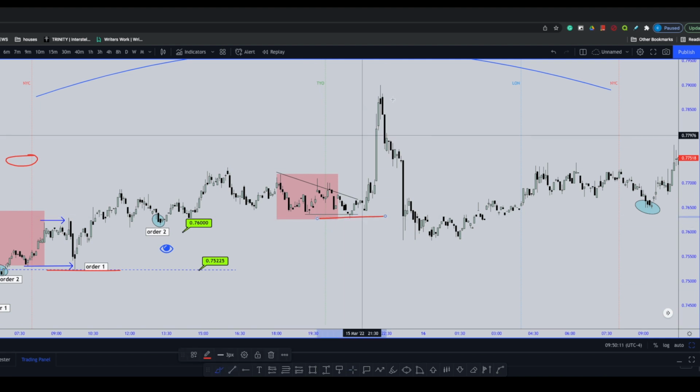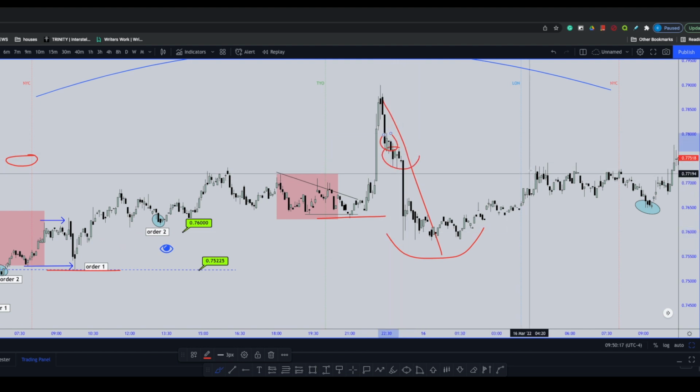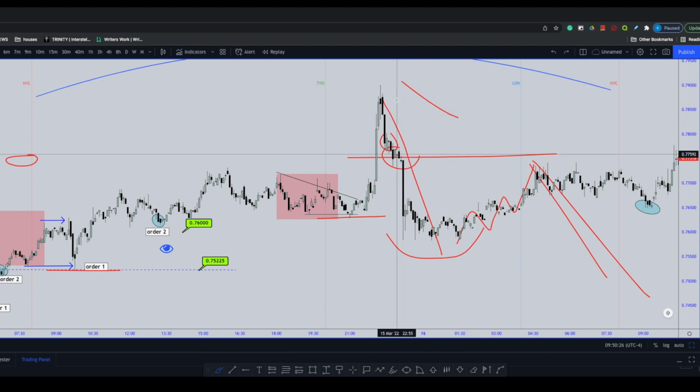They were looking at the market dumping here. They were looking at this as a new low, and then they were highlighting order blocks in this area to take sell positions from. So they were waiting for the market to come back up to their order block, and they were looking to take sell positions. No. What was this entire move here?